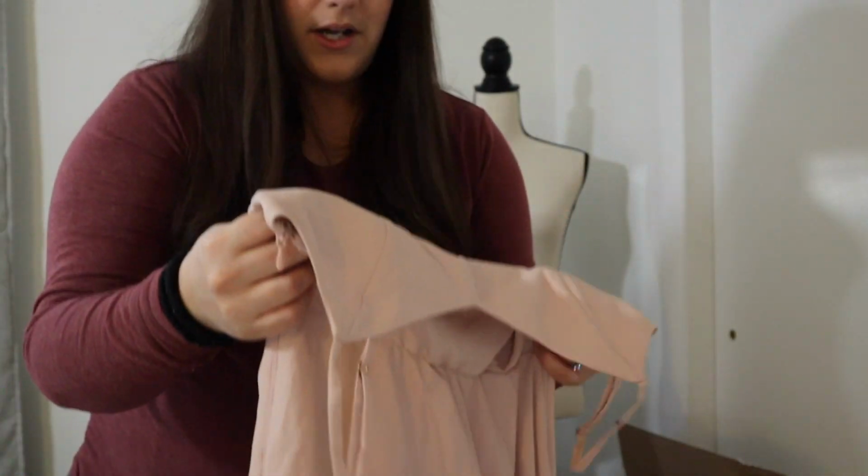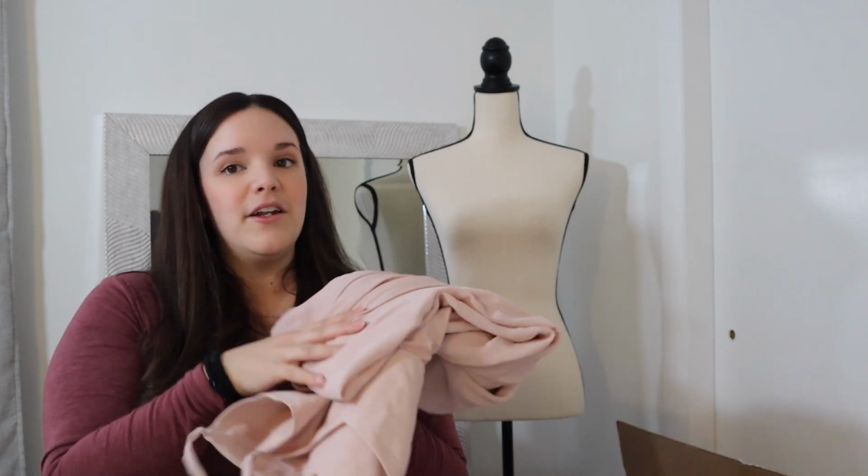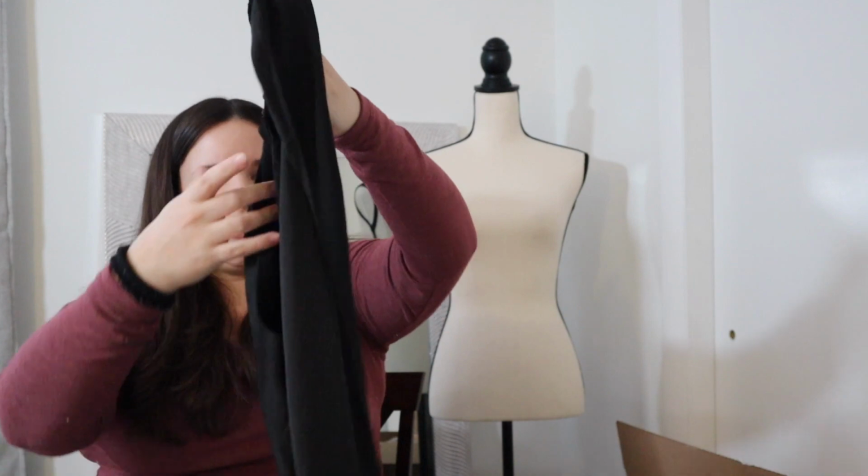This one I definitely would not classify as new without tags, just because those are some pretty substantial snags. But again, another color that might be popular for a bridesmaid dress. So hopefully someone, knowing that they're just going to be wearing this dress once, will pick it up for a lower price. All right, the next one is black and like a satin material.